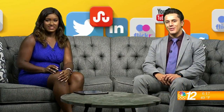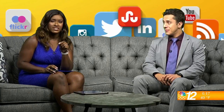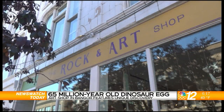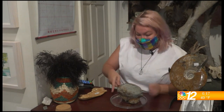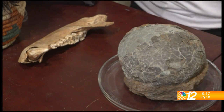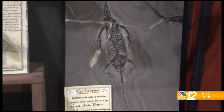Well, a shop in downtown Bangor, Maine has a new item that's very old, a 65-million-year-old dinosaur egg, Andy. Yeah, the Rock and Art Shop features a variety of fossils and pieces of natural history, and the owner says she doesn't know what species of dinosaur the egg is, but it came from Mongolia. Owner Amanda Sohn says she hasn't decided if she will sell it or keep it for the collection, and she says part of the reason she opened her store was to give people in Bangor the chance to see something like this egg.